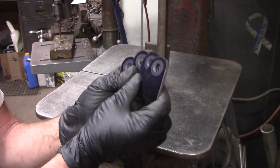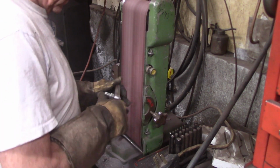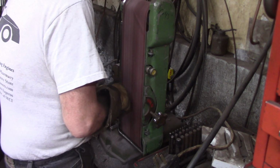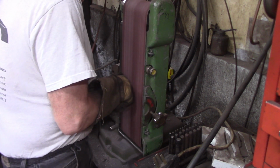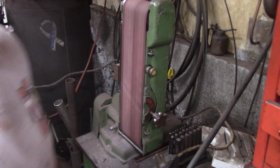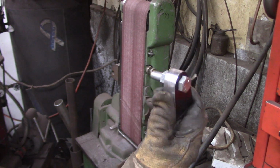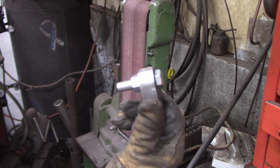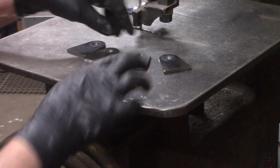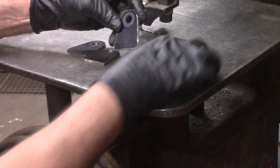Four upper shock brackets. Give them a quick tune-up on the belt sander. Give them that brushed finish look. Not too bad. This is the store-bought brackets. These are the ones I just created.